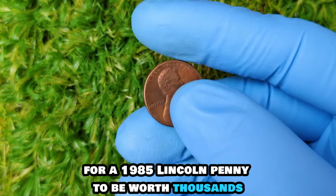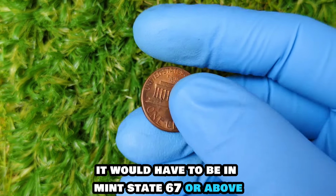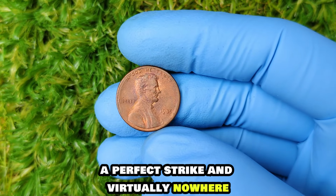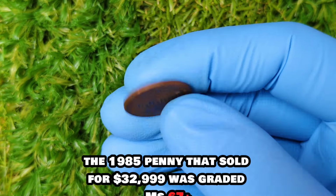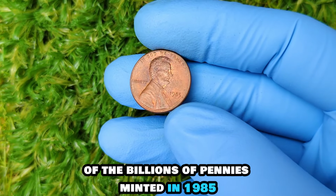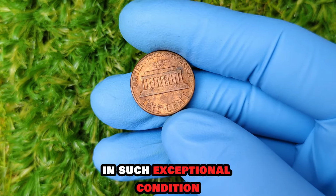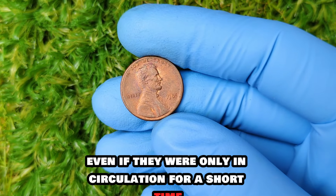For a 1985 Lincoln penny to be worth thousands, it would have to be in mint state 67 or above. These coins look almost brand new, with sharp details, a perfect strike, and virtually no wear. The 1985 penny that sold for $32,999 was graded MS67 Plus. Why is that so rare? Well, of the billions of pennies minted in 1985, only a very, very small fraction have survived in such exceptional condition. Most coins will have at least some wear, even if they were only in circulation for a short time.